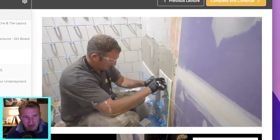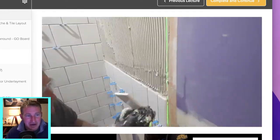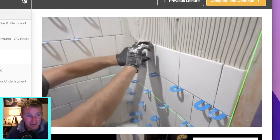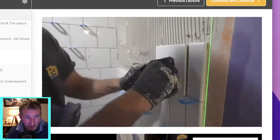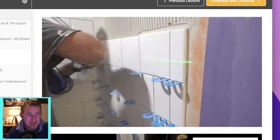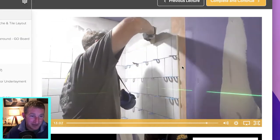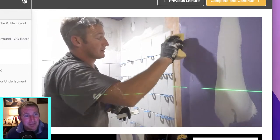But it's a simple process. I have that laser there, but it's nice to also reference a level as well. This is where having a flat wall really makes a big difference with setting tile. If you have uneven walls, or if you're putting backer board over something that has more than a quarter inch dip, it really makes this process kind of frustrating. It'll be a lot easier for you if you have a nice flat wall. Now, as you can see, my Kerdi band is sticking outside of my tile area, and I'll be running some mud down there afterwards.